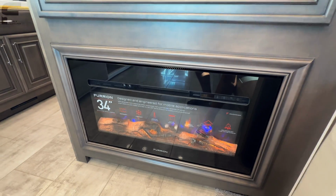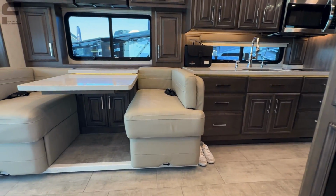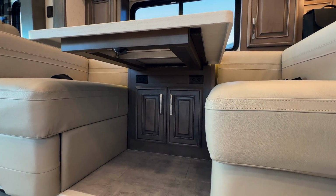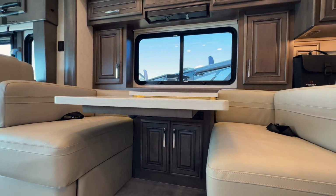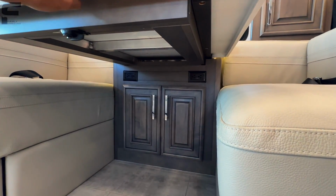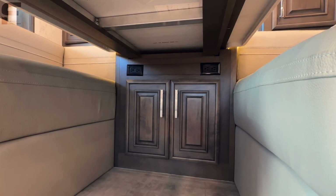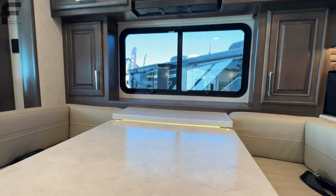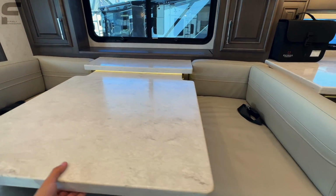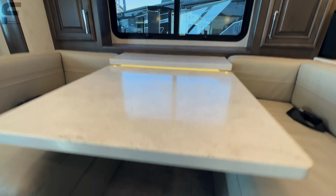More of a traditional looking fireplace, so no crystals like you see in some other motorhomes and other RVs. But again, you have your booth seating here. This table, it looks like it does slide back into that space. So it does have some flexibility. I haven't messed with this table too much. Honestly, I just looked through everything in this motorhome but the table. You can see there's a latch there, and I hate to just start pulling and tugging on things. Okay, it does pull out and extend a little bit further. And it does push back a little bit further, but really nothing crazy.